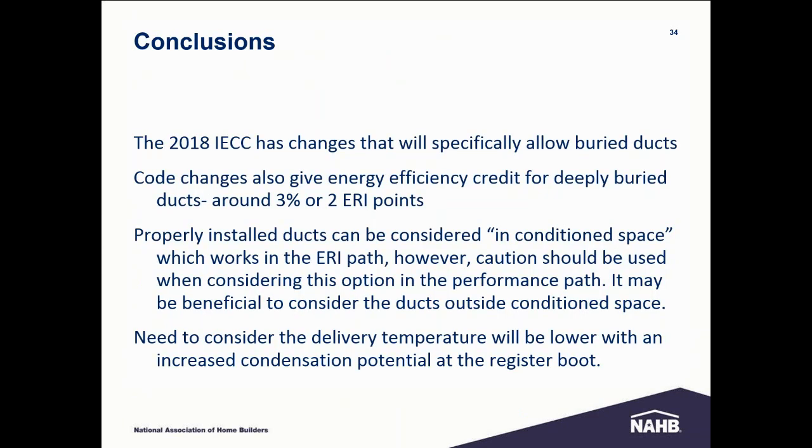So the conclusions are: the 2018 IECC has changes that will specifically allow buried ducts where it was ambiguous before, along with requirements for buried ducts. Code changes also give energy credit for deeply buried ducts that result in about 3% or 2 ERI points. And properly installed ducts can be considered in conditioned space, which works in the ERI path. However, caution should be used when considering these options in the performance path. So it could be beneficial to consider the ducts outside of conditioned space.